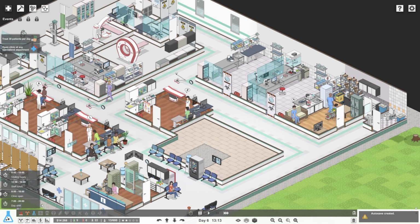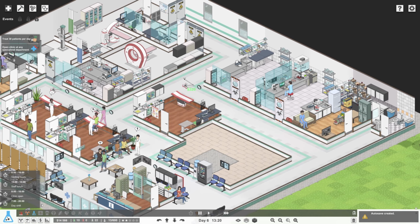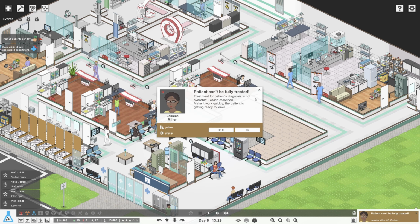These guys aren't doing much. This whole laboratory section is not doing a whole heap. But having said that, they will come in quite handy for other things. Patient can't be fully treated. Treatment for patient's diagnosis is not available. Closed reduction. Make it work quickly. The patient is getting ready to leave.